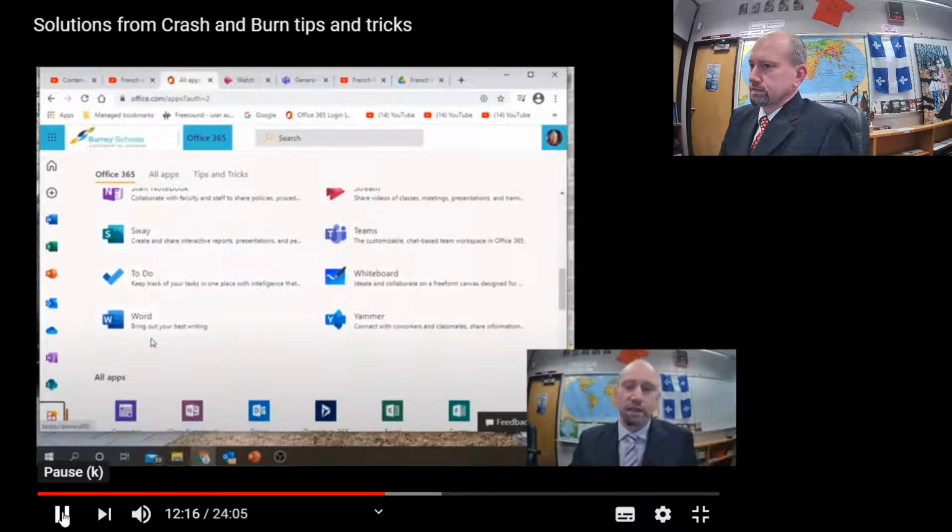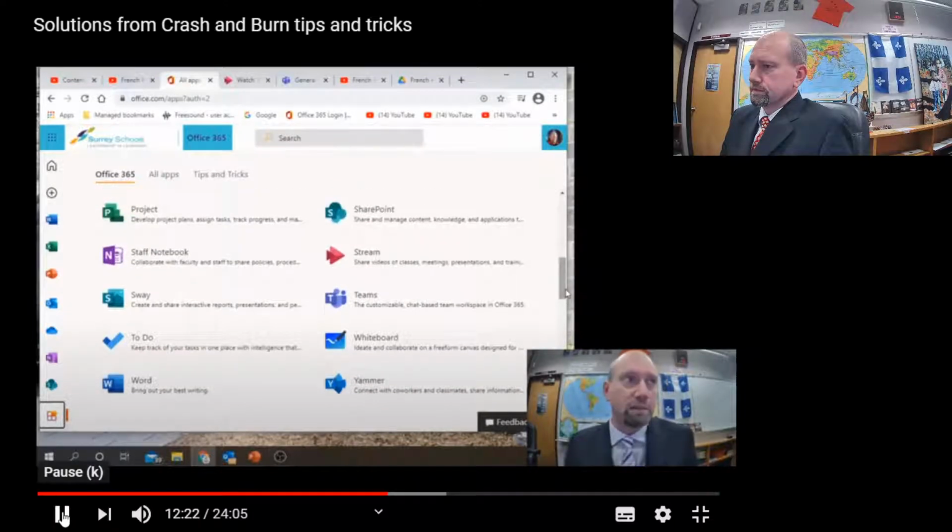What else is there? Microsoft Word. You probably already know so much about it, but why not learn more about Microsoft Word? Everybody loves Microsoft Word. Another tip and trick is that if you embed your Microsoft Word document in the assignments section of Teams, you can use Immersive Reader to read it out loud. So that's a very powerful feature.